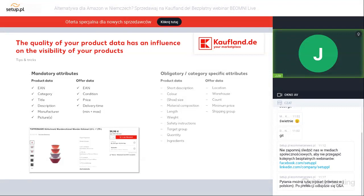And after the product data is saved in our database, you can add the offer data. Here, the mandatory attributes are EAN, condition, price, and delivery time. When you have both complete, a valid offer can be created on the marketplace and will be visible to our customers. So these are the basic requirements.